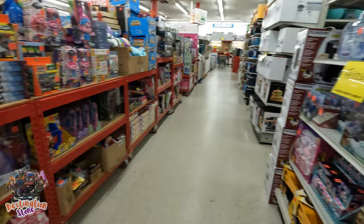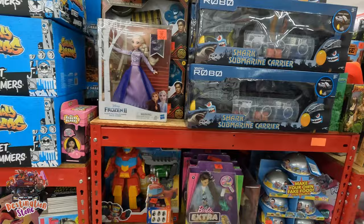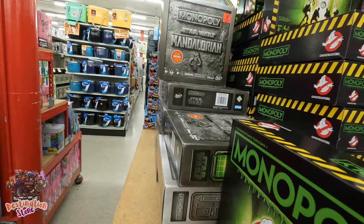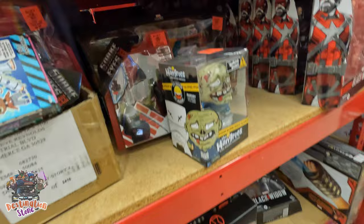Let's see. There's like some Frozen stuff, some Shang-Chi back there. Wow, there are tons of toys here, guys, right now. Holy crap. Look at that. Look, Ghostbusters Monopoly for $12.99. That's awesome. Mandalorian Monopoly for $20. That's cool. Let's see. Oh, there's that actual spot for it. And there's Squirrel Girl for $20. We got Black Widow. We got tons of stuff, man.